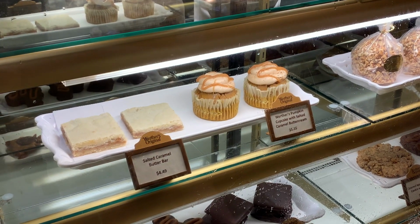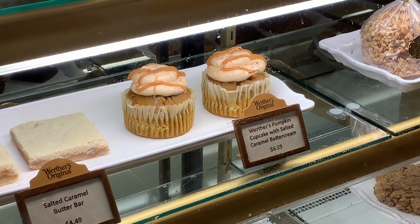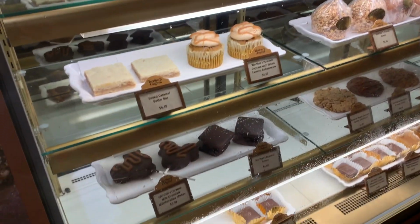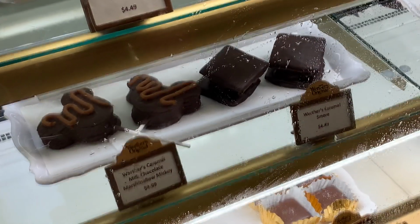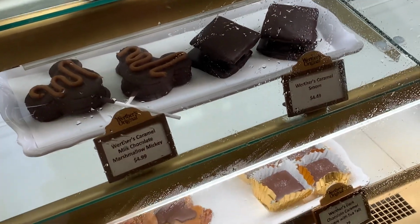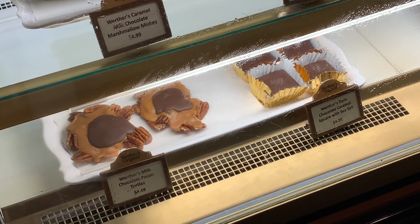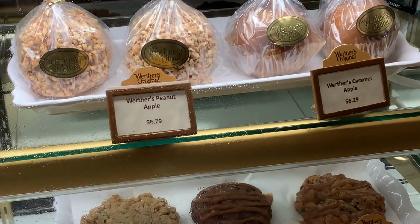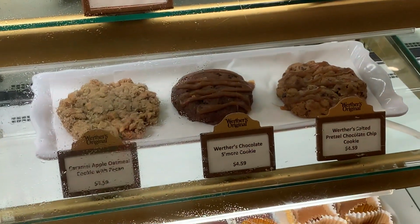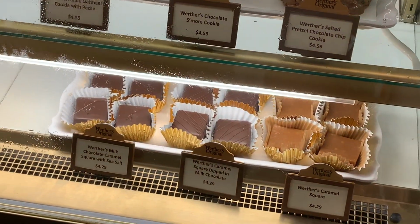It smells so magical. So there is a salted caramel butter bar. There's the pumpkin with salted caramel buttercream cupcake that we will be getting. We have some marshmallow treats, even a caramel s'mores treat. Looks like those graham crackers dipped in chocolate. And of course, we have the dark chocolate sea salt caramel. Oh, so good. We also have some of the apples and selection of cookies, and of course, some more caramels there on the bottom.